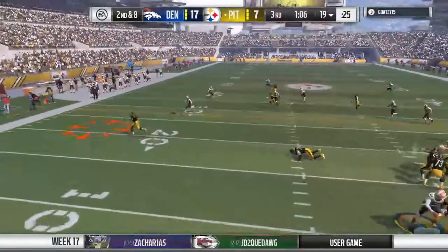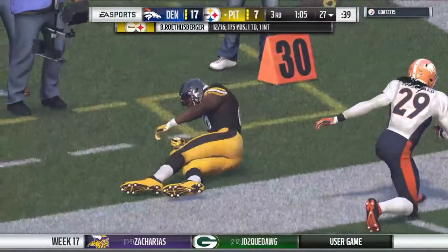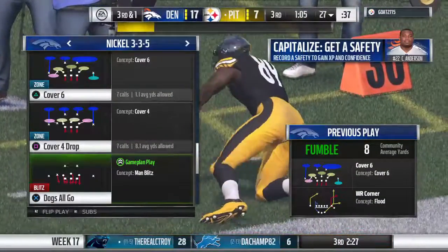I was just going to ask you, that wasn't the primary target. The ball comes out, and Green with a catch left side. The reception good for 7.